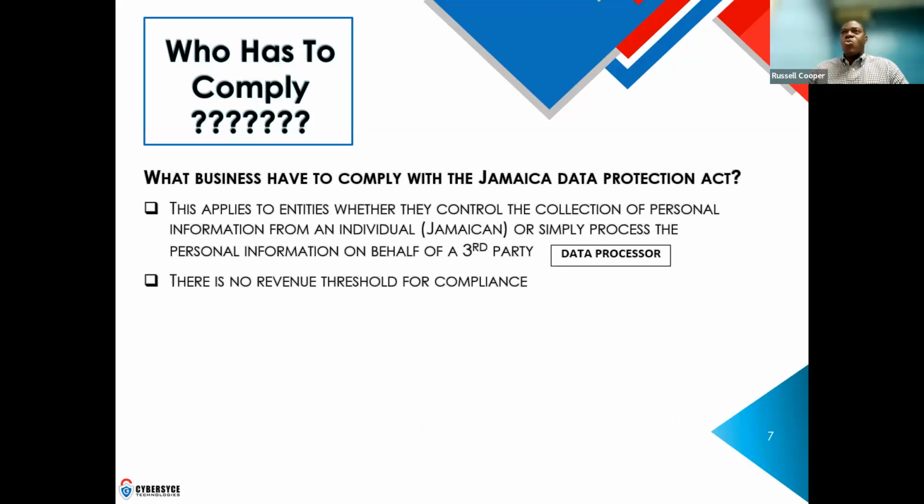So, as a data controller, you can also be a data processor, or you have data processors separate from data controllers in some instances. For example, these would be entities that collect personal information from an individual or a Jamaican or simply anyone who resides in Jamaica and processes the personal information on behalf of a third party. So these data processors might not necessarily be data controllers, but they would process data.